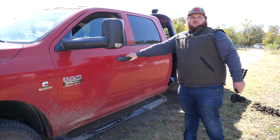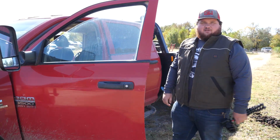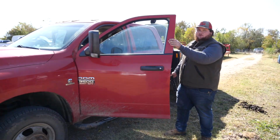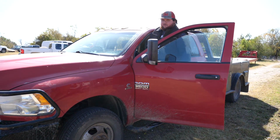Looky here, we got Clifford the big red truck back on the channel. You know, you always got all them good looking trucks you run to town with, but when it comes down to getting some work done, old Clifford's there for you. But this running board's getting ready to fall off. I need some new ones.